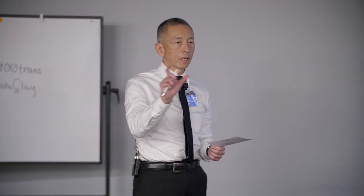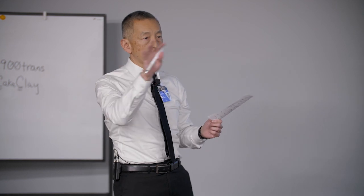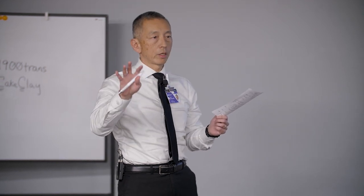In terms of pre-work in Epic, I'm able to do pre-charting. I can open the chart kind of fake, if you will. I can start documenting and charting and ordering labs and whatnot. That will save me time when I'm there with the patient.